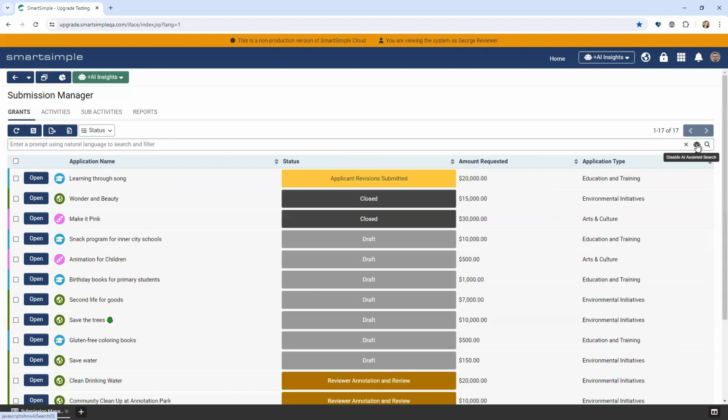And if you want to turn it off, you can just click the head again, and you can see that when it's off, I can see the type, the status, and the filter. When it's on, those disappear, and I just type my natural language in a natural way.